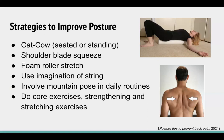Mountain pose is a good pose in which you stand up in a nice postural position and just maintain that position. Involving the mountain pose in your daily routines, such as when you're standing at the sink in your morning routine or when you're doing dishes, can help get you in better posture. Lastly, doing core exercises where you strengthen your core and trunk muscles, and strengthening and stretching exercises of your postural muscles, can help to improve your posture.